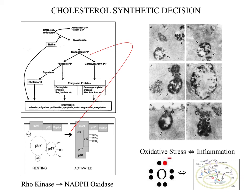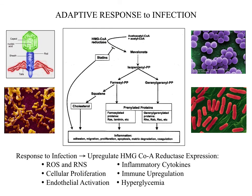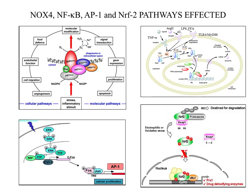We're going to make more superoxide bullets. We're going to translocate nuclear factor kappa beta. And of course, we're going to make more cholesterol. So the response to infection, upregulate HMG reductase, and we create free radical species, inflammatory cytokines, immune system upregulation. We have endothelial dysfunction, but that's actually endothelial activation when we're fighting a real infection, and hyperglycemia, because the white cells need sugar to fuel themselves as they battle this infection threat.